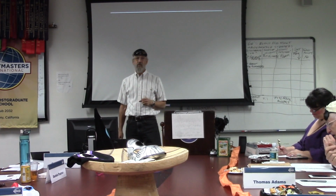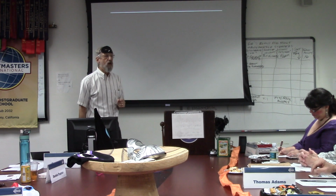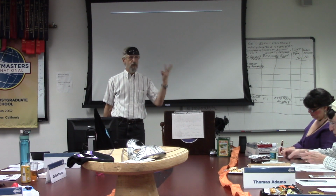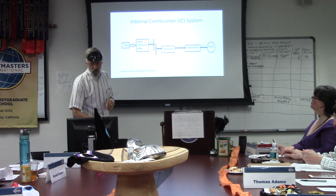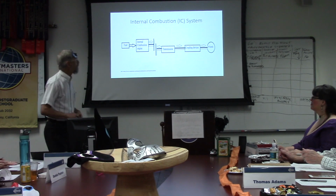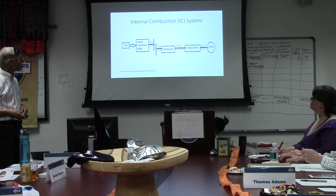Vehicle efficiency has gotten somewhat better in the last two to three decades. What I'm going to do today is give you a brief on three different systems of propulsion for cars. They're going to be the internal combustion engine, electric vehicles, and hybrid vehicles. I'm going to start with the internal combustion system. That's the one that's been around the longest. It started off with Mr. Ford way back when.